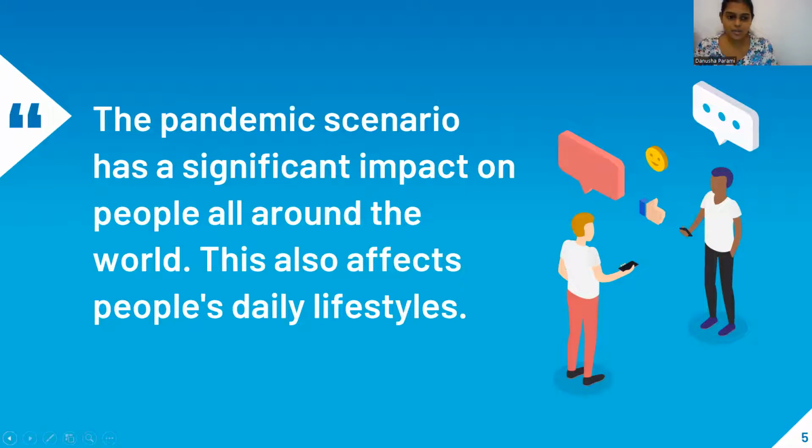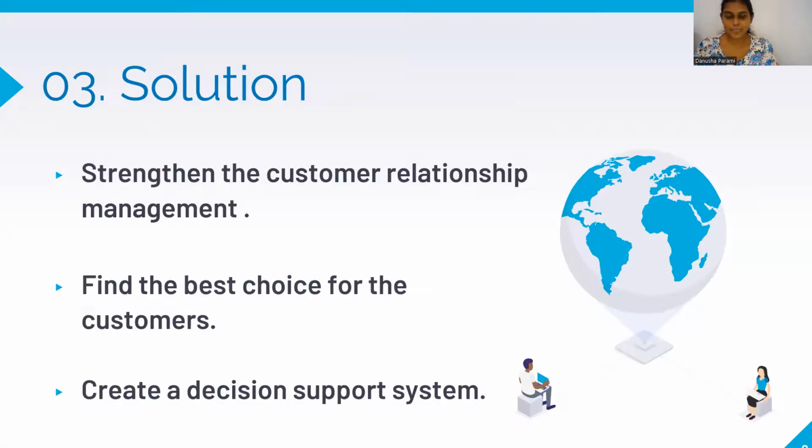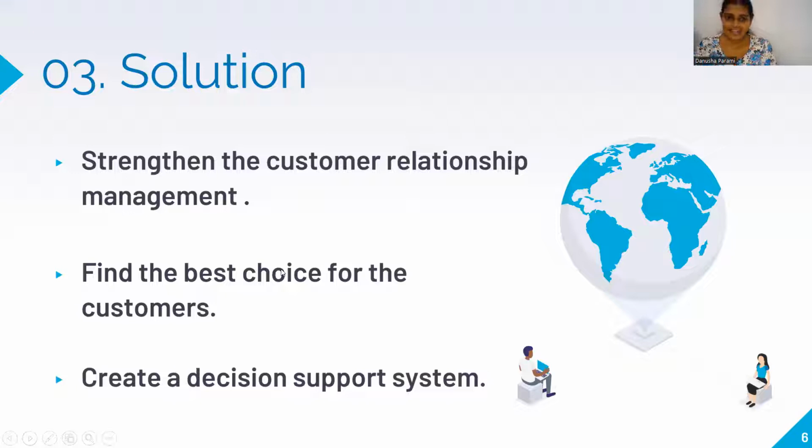So let's look at what the solutions are. As you can see in the slide, they came up with three solutions. The first one is to strengthen the customer relationship management. To do that, they need to find the best choice for the customers. To find the best choice, they need to create a decision support system.